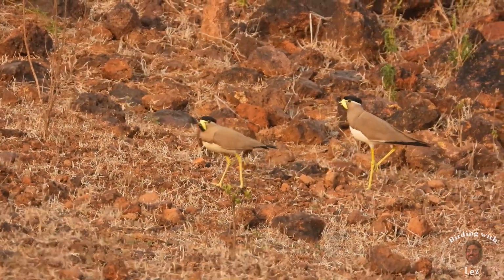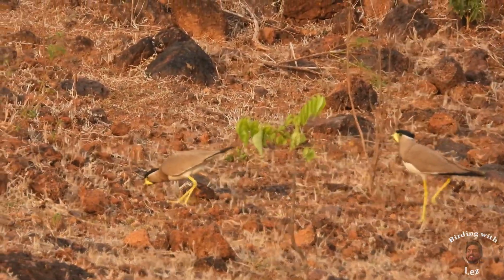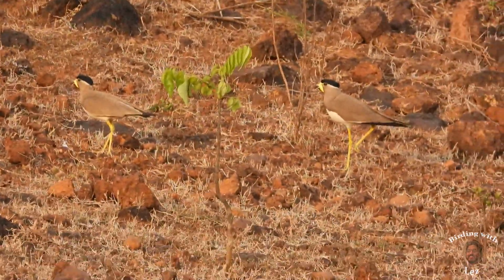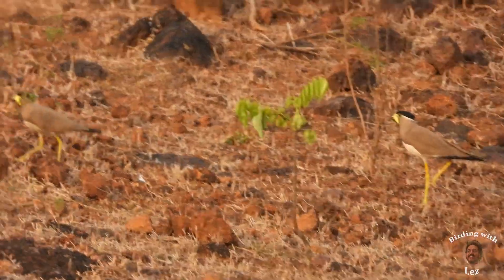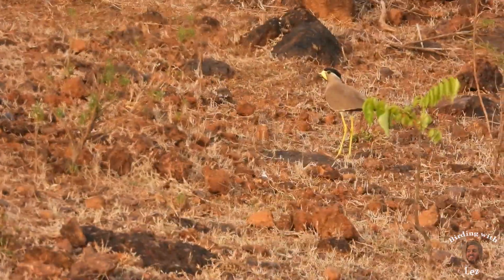Breeding season. Primarily from March to June. Nesting. Lays eggs directly on bare ground or shallow scrapes, often camouflaged in pebbles or dry grass. Displays defensive behaviors to distract predators from nests.